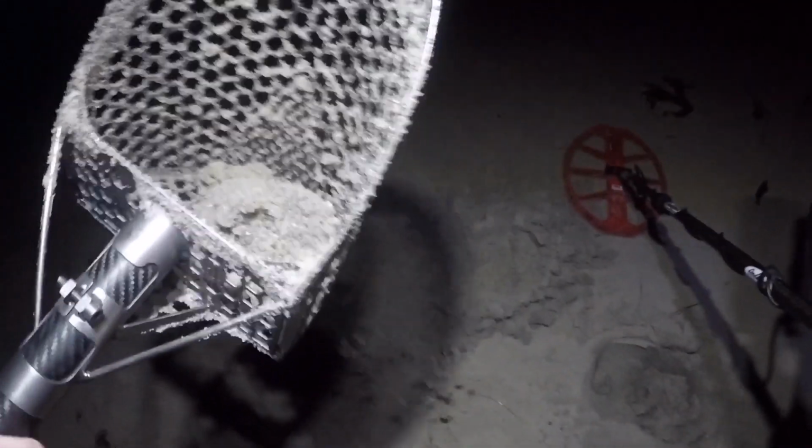Penny tone, ringing a 20, 21. Penny. I hear this shallow 11 and I see it sticking out of the sand. I don't know what it is yet, but it's a pull tab. Darn it. 15 up to 19. I thought I saw something shining at me, but no, it's a shell. There's a penny reading like that.